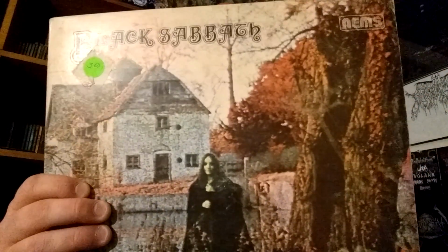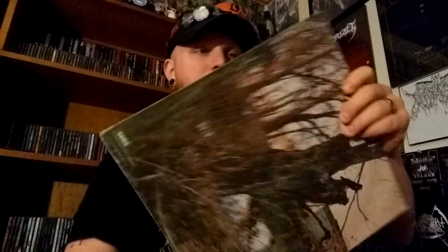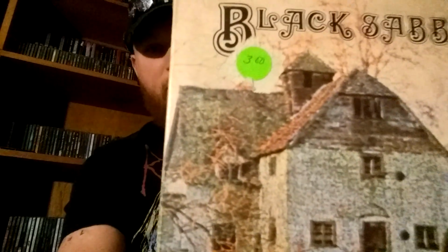I have no idea. So originally it came just as a straight-up jacket, and this is on a gatefold, which is pretty nice. And this one's definitely seen better days. It's very beat up. And he left a sticker on here, and I can't believe that this was purchased for $3.